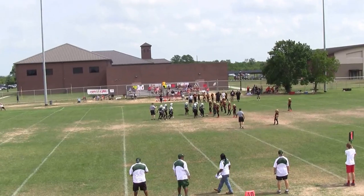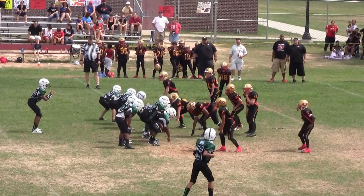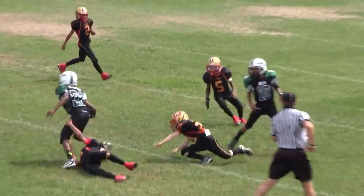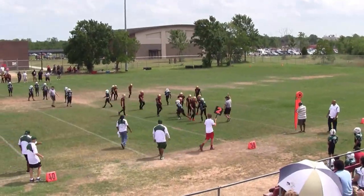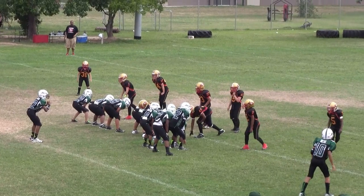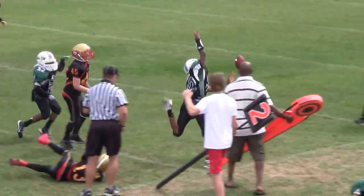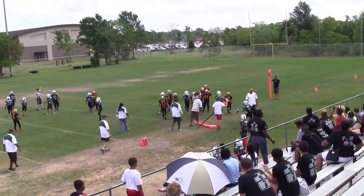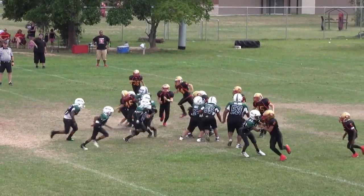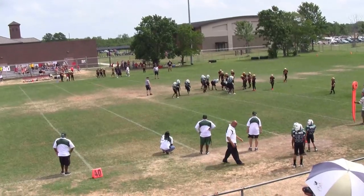Second down, there's a penalty. Penalty was holding on the offense. It will make it first and 20 on the Jets, 45. Second down, second and 11 at the Lions 46. Third down, third and 9 on the Lions 44. Fourth down, fourth and 7 on the Lions 42.